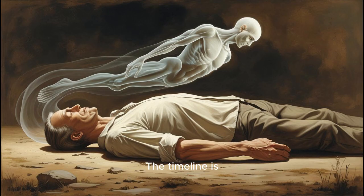The timeline is: internal organs decompose in 24 to 72 hours. Visible bloating occurs in 3 to 5 days. Soft tissues break down within 4 months, leaving behind the skeleton.